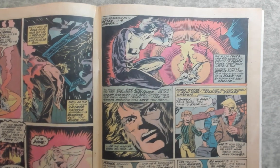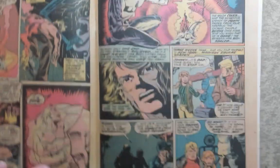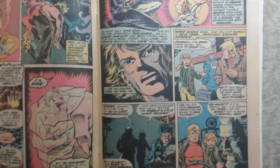The origin of Ghost Rider kind of reminds me a little bit of the origin of Spawn. I mean, it's a little bit different, but there are some similarities.